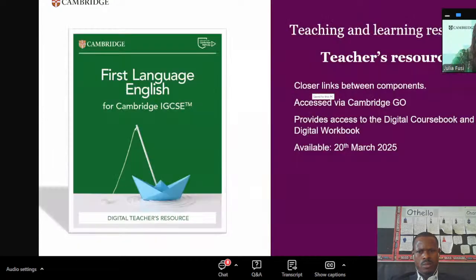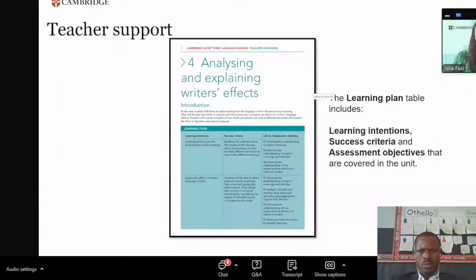We also have a brand new teacher's resource, which, similar to the coursebook, is publishing this Thursday on the 20th of March. And as mentioned, it will also come with access to the digital coursebook and digital workbook. The teacher's resource also follows the same structure as the coursebook and workbook, allowing for ease of planning. And on the next few slides, you'll take a look and see what's inside.